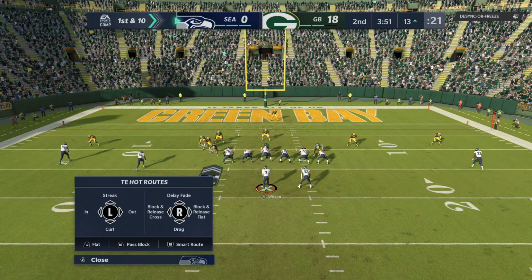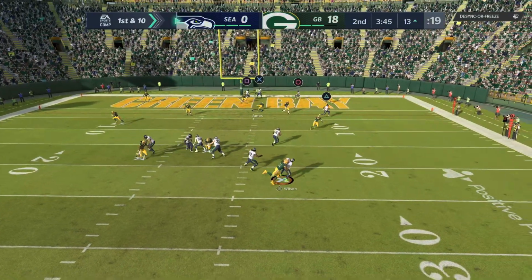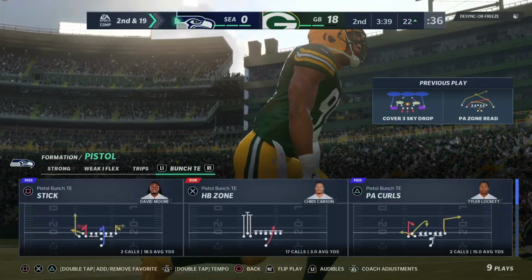We talk about mobility on quarterbacks all the time. Here's where it really pays off. Able to move, evade, and is accurate throwing on the run. And he can't find a receiver, and he's brought down. It's Preston Smith. He gets the sack there.